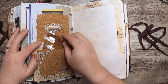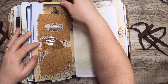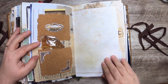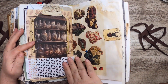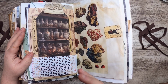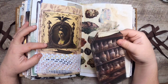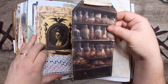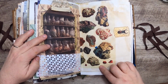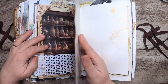More cork pockets. This has one of my laminated leaves. And this one has this Gold Quixote journal card. Another coffee stained paper. I think that this material I made the pocket out of is one of those automatic tests that you do, the little dots. I think that's what that's from. That's Gold Quixote paper. This tag is like a Cabinet of Curiosities with a bunch of specimen jars. Then we have some geodes and a beetle there. That's from the Junk Journal Studio.